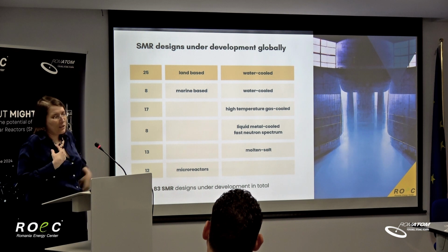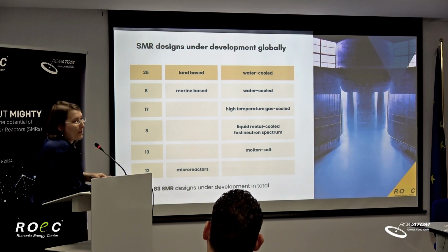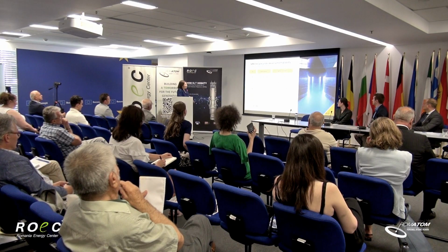So for me, personally, this was important to understand that some reactors are cooled, like water-cooled based reactors. These can be for land use, so land-based, or can be marine-based. So for what we were talking about this morning, the propulsion systems for submarines or for aircraft carriers. So they come from that branch of experience with this.